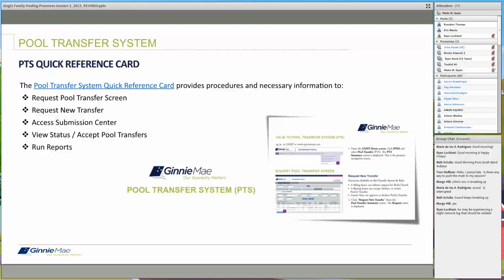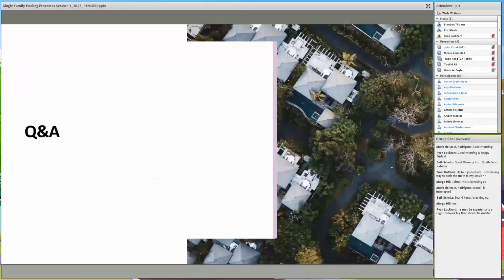We talk about requesting a pool. We have the request pool transfer screens in there, request a new transfer, access the submission center. We have how to view the status, how to accept a pool transfer, and how to run reports. Just a quick part of it, just to get it done instead of actually reading through the user manual. I told you that this was short, just an introduction.